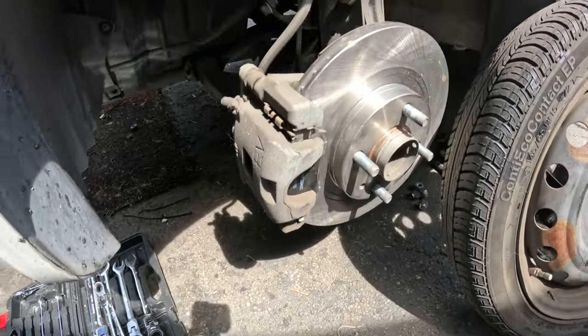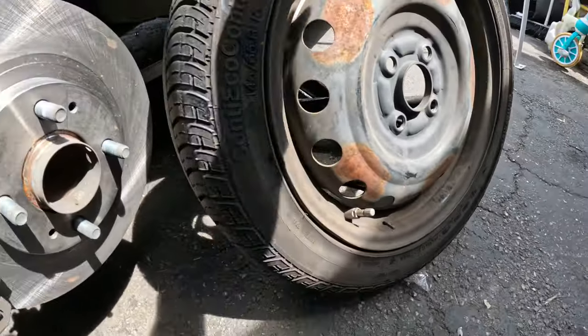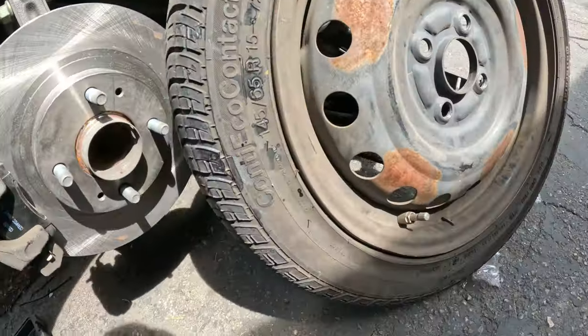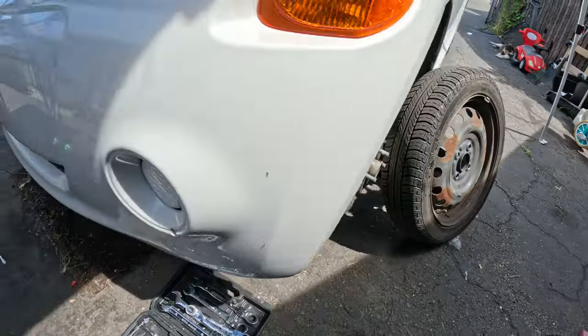All right, in about 30 minutes, brakes are all done, new rotors, pads. Did I ever show you how small these wheels are? Look at it. Big as a motorcycle tire, man. These things are 145/65/15s, man. That's a trip. But yep. All the brakes are done.